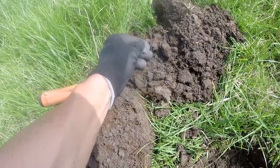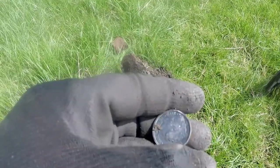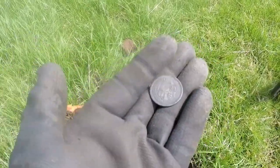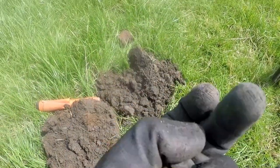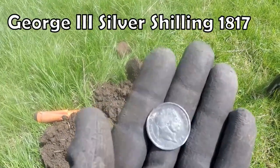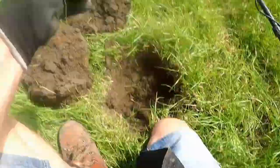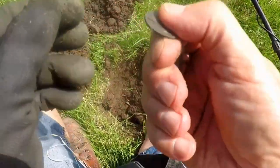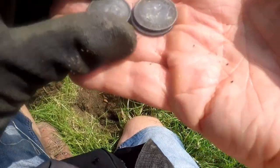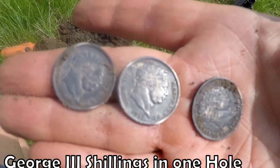Oh! Oh! There we go. Sorry, shilling. Look at that, eh? 1817. We'll have a bit of that. Oh! Another one! Two! Holy shit! Three of them. Three George the Third, sixpence, Bullhead.